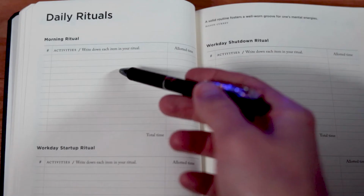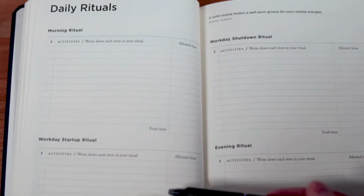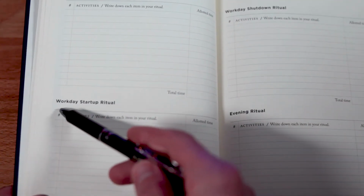However, here's the problem. A lot of people, and this is why this extra little wrinkle is necessary, a lot of people end up not knowing how much time they should allocate for these various tasks that they wrote down. Like, why did Chris discern that he needs an hour for said task?